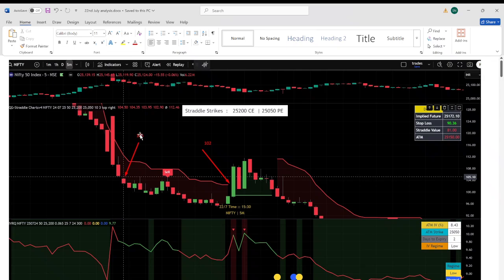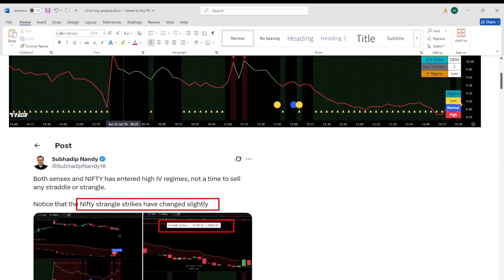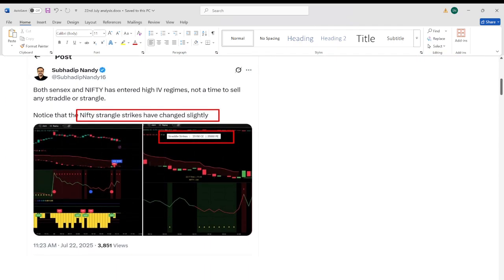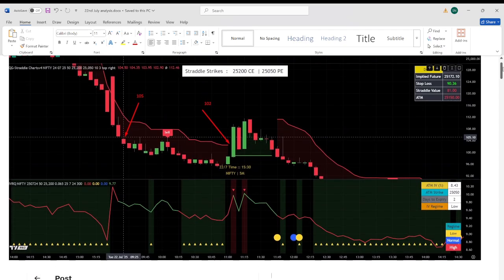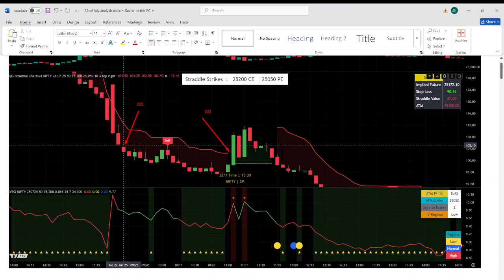So we sold this particular strangle at 105, 25,200 call, 25,050 put. It came down, went up, came down, then went up and took out your stop loss at 102. So we got 3 points on this strangle. Then, according to the logic, the strangle strikes actually changed. I also posted this: the strangle strikes changed slightly at around 11:23. The new strangle strikes were 25,150 and 25,000. That is, the strangle shifted one strike down, by 50 points.